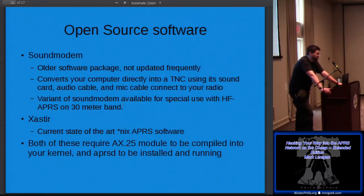As far as open source software, the great granddaddy of them all, which apparently is still in beta, the latest version I found is 0.69, I think. It's not updated very frequently at all, but it converts your computer directly into a TNC using the sound card, audio cable, and mic cable connected to your radio. A variant of this is used especially with HF APRS on 30 meters. And of course, Xastir is currently the state of the art.